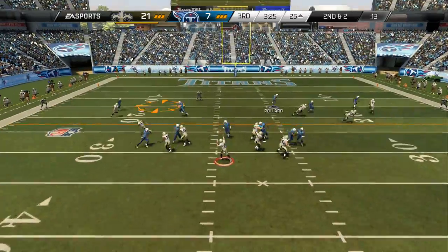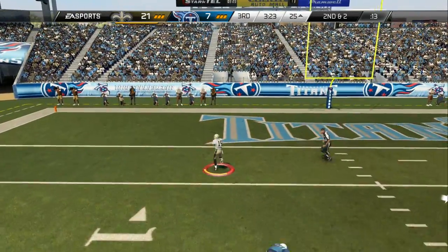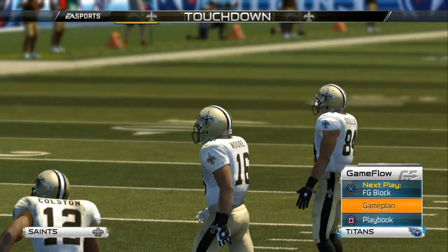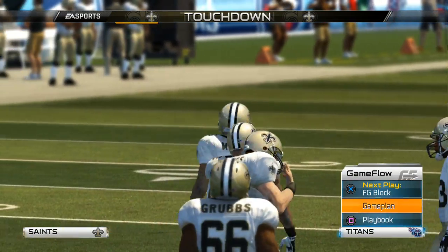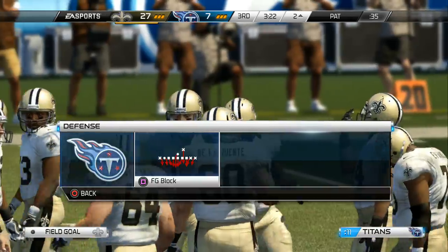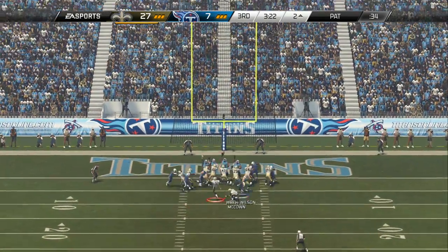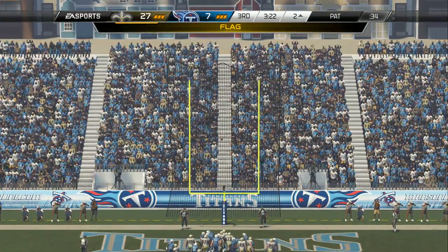Breeze in shotgun formation. He makes the catch, all the way home and all alone. Touchdown. This offense, they are so aggressive. I love them, man. Even though they had the lead, they kept pressing the issue, and they got another touchdown to increase that lead. It's good.